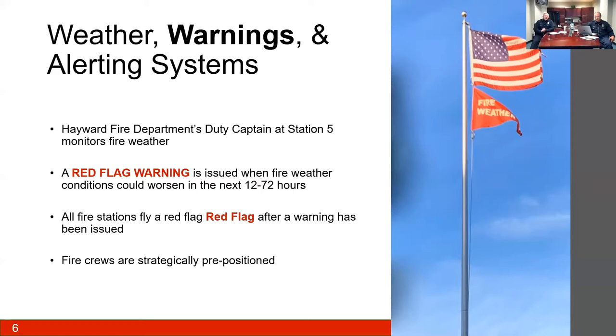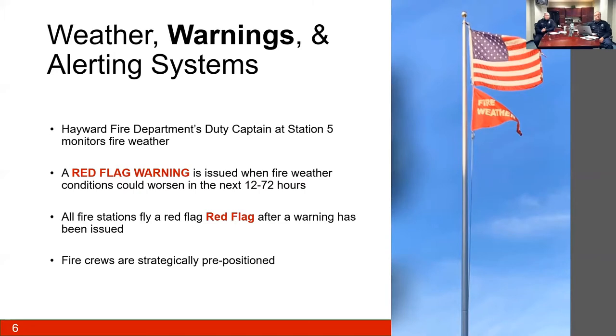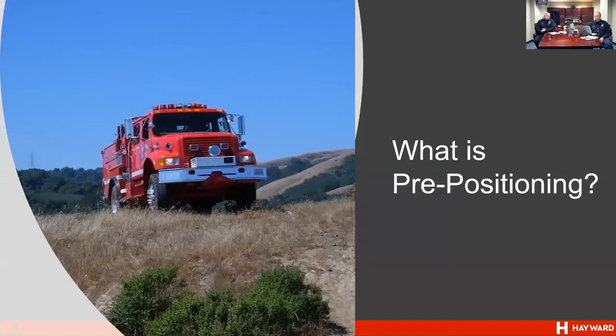All fire stations in Hayward and Fairview will fly red flags, as you see in the picture there that says fire weather. The other thing is fire crews are strategically pre-positioned. What that means is if it's a vulnerable or susceptible day to be a fire hazard, we will pre-position apparatus to be able to respond a lot quicker. And I think the next slide will cover what pre-positioning is, because we have a couple different things to cover.